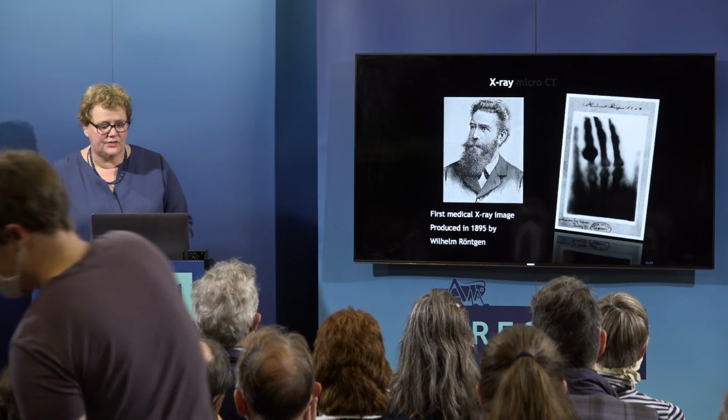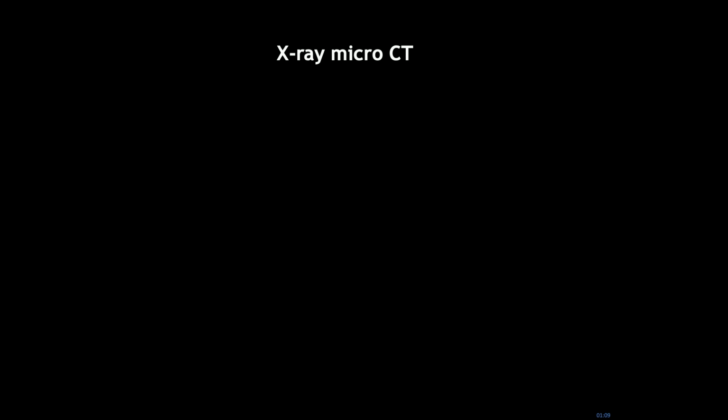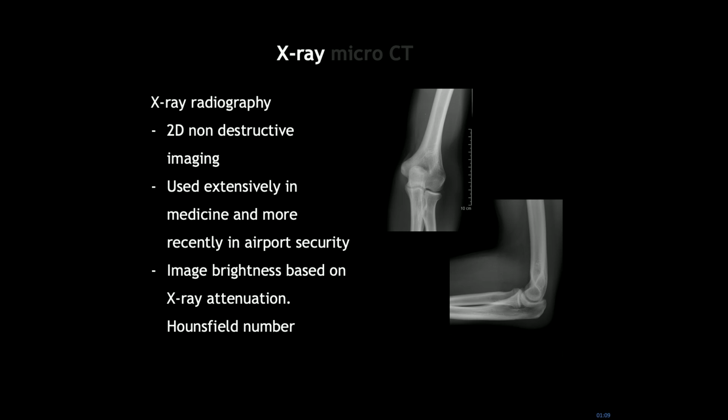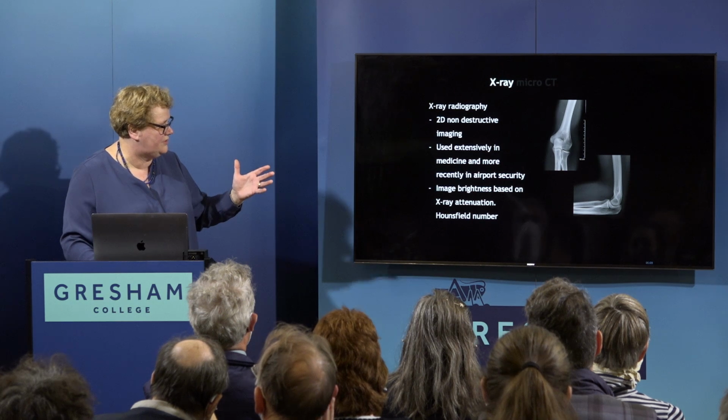So one of the techniques that we use very commonly in engineering and in medicine is X-rays. X-rays were first produced in 1895 by Wilhelm Röntgen, and you can see here one of the first X-rays that he took was of his wife's hand, and you can see her wedding ring here. Now, with X-ray CT, it's widely used because it gives you non-destructive imaging. It's used extensively in medicine, airport security.